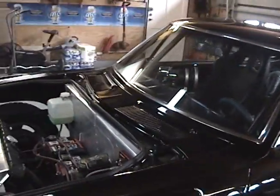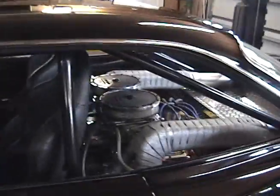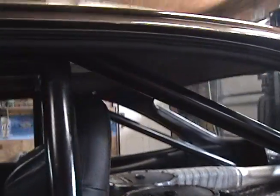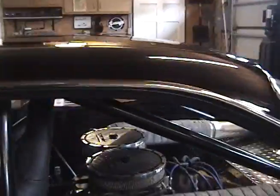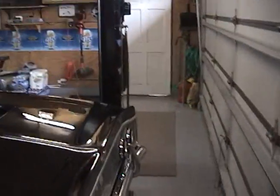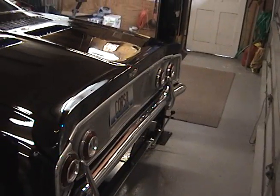All the trim around the back, all the weather stripping has been completely replaced on this car. Fuzzies, doors, trunk, deck lid, all the weather stripping has been replaced, in addition to all the interior panels, the door panels, the headliner have all been replaced. It also has an Autostrada Engineering roll cage that is fully welded in. That gives the car a lot of structural support, especially as you look at the fact that it is a fiberglass car that is very lightweight.